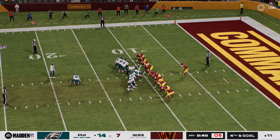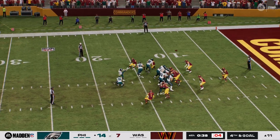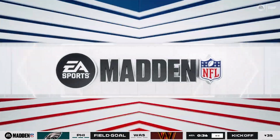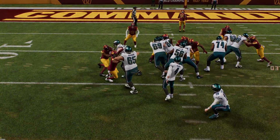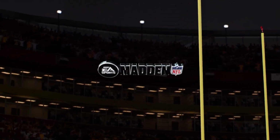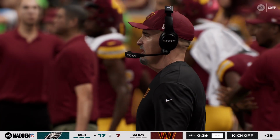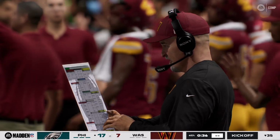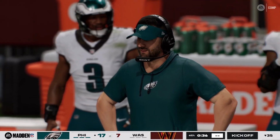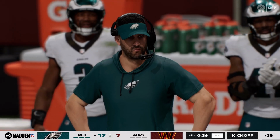High percentage look for him here from the left hash. Elliott connects there, and that'll push it to double digits in a 2-possession game. That kick right there, Kate, it was a crucial one. It really just caused their odds of winning this game to jump substantially. Now we got a 2-score game. It really leaves no room for error for this opposing offense as they prepare to take the field.